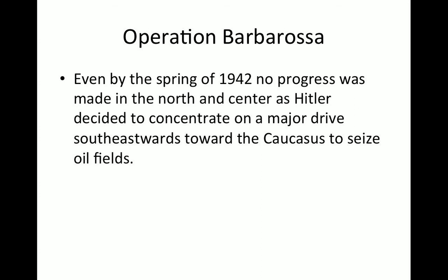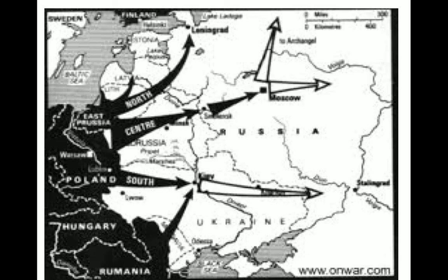as Hitler decided to concentrate on a major drive towards the Caucasus to seize oil fields. So, I know this map is horrible, but if you can see, these are the three campaigns. This is the north campaign towards Leningrad, the center towards Moscow, and the south, which was eventually headed towards Stalingrad. So we can see where Hitler was going. All right, and that's that.